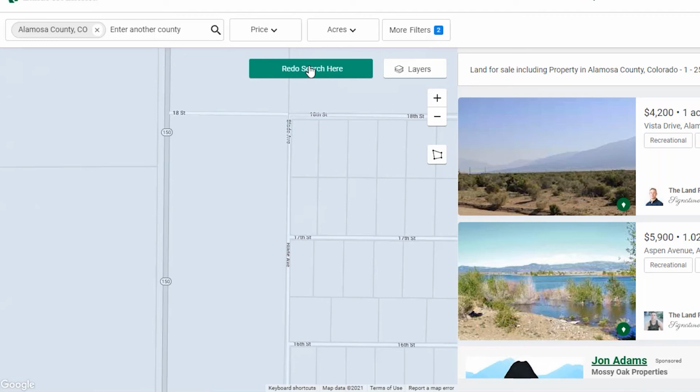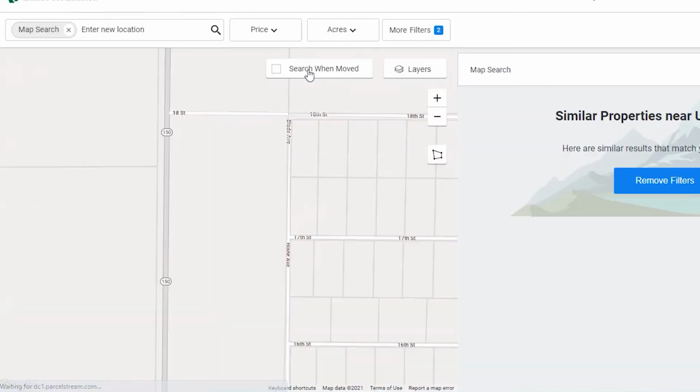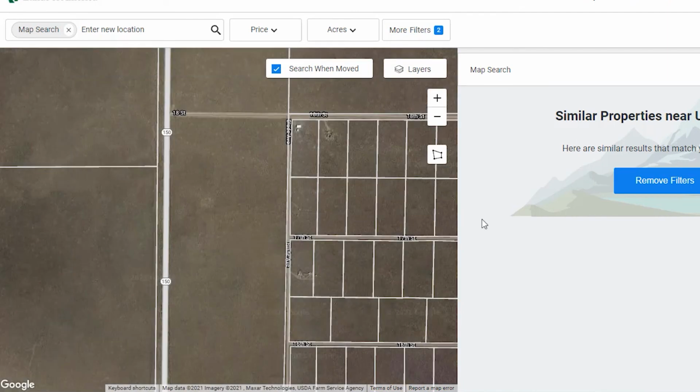Now this is a neat little trick that we do next. So we are going to zoom in to the property and then slowly zoom out so that we can see the closest properties, because your comps are really going to be based on the properties that are nearest to yours, right? You're not going to go 50 miles away in a county where things are worth different prices at different parts of that county. So you need to be close to get a pretty accurate read. So come over here, once you've zoomed all the way in, come in here and click this search when moved.